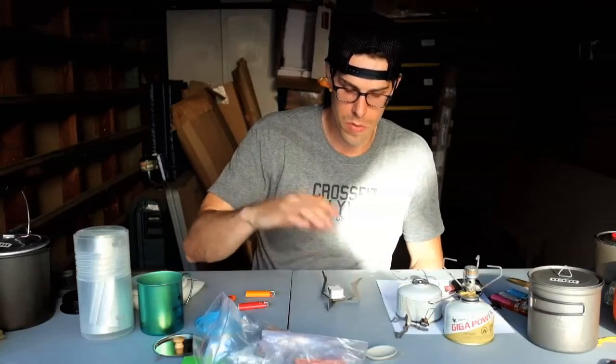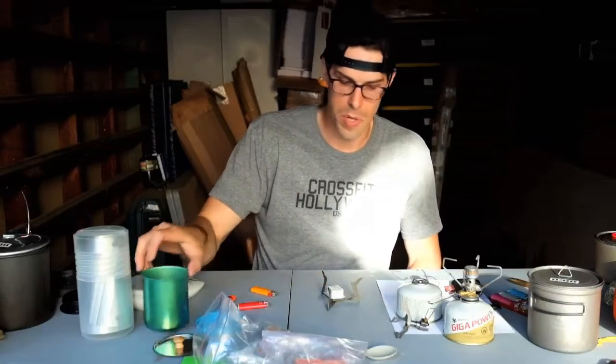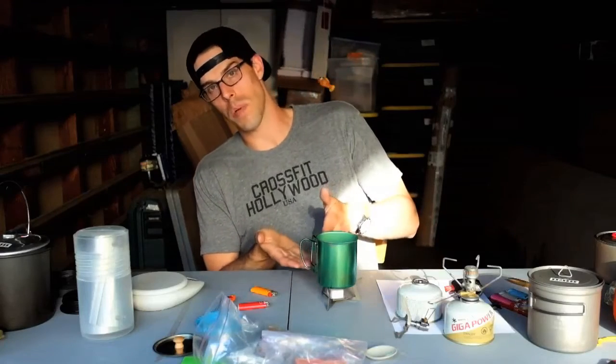You get a little ESBIT burner stove. This is titanium. And this stove weighs nothing. I think the company ESBIT makes this as well. So this weighs half an ounce. And what you do is you put the ESBIT cube right in there. You light it. I'm not going to light it, it's still in the plastic, but it's there. And then you put your pot on the top. And it's very close to your pot. And it just burns until it burns out.